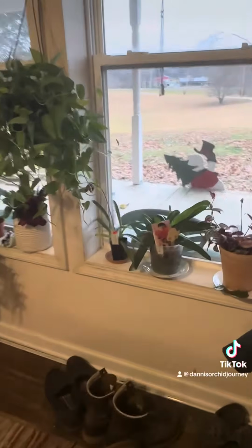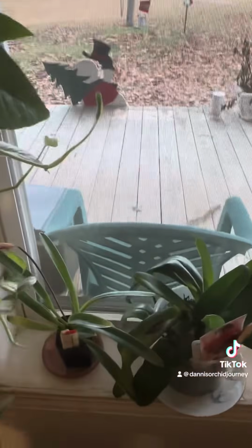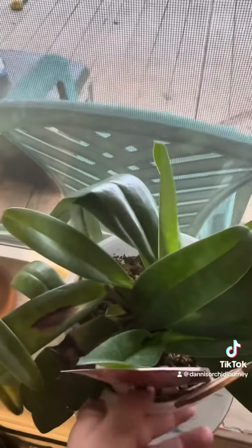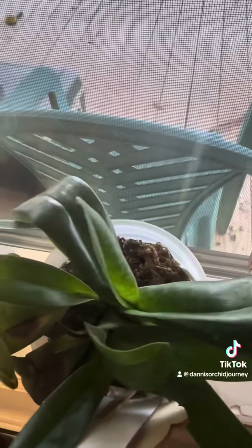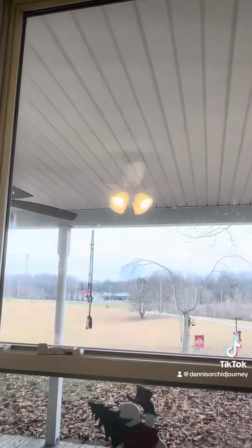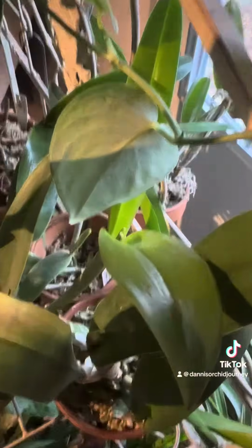I also keep my lady slippers, the two that I have, right here in this window. Again, this window gets no direct sun rays, so I don't need to provide a sheer curtain. It also has a covered porch as well. I also like keeping them in the front of the house, so I'm reminded to water them often because I don't like to let them go bone dry.